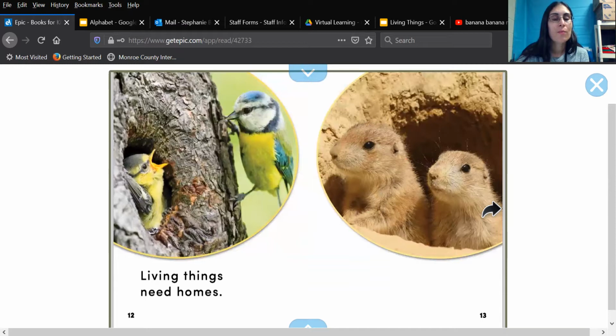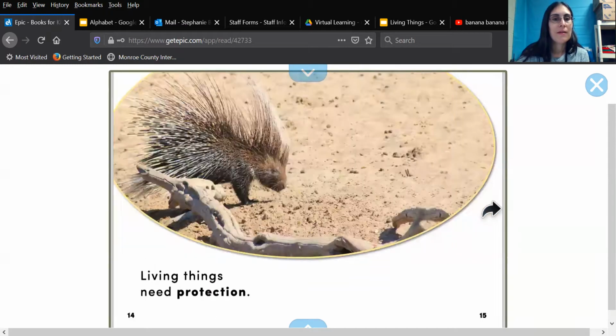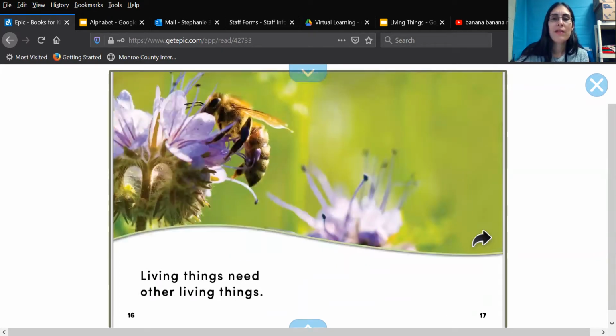Living things need homes to live in. But living things also need protection, just like this porcupine has its quills to protect it from other animals. And living things need other living things. All right, so I hope you remember some of those things in the book from yesterday, what living things need.